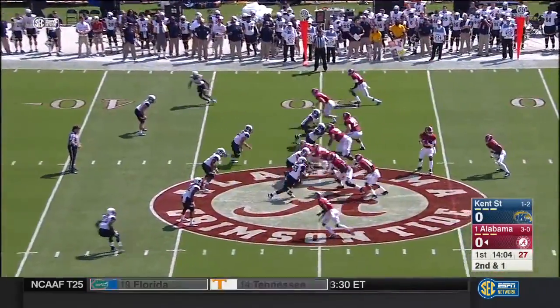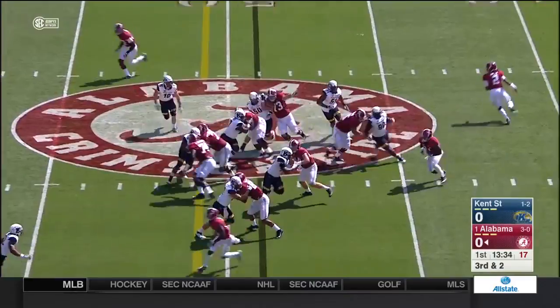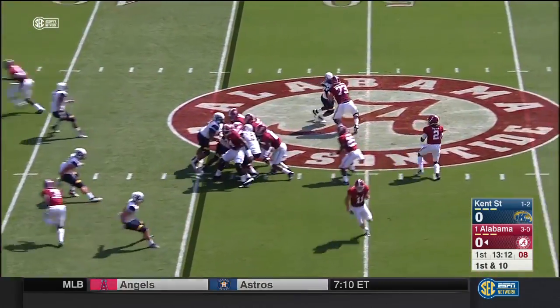A gain of 9. Out of the pistol, once again on the ground. Harris taken down in the back. Big stop for Kent State. To Harris, and Harris picks up the first down. Running off the bench, true freshman out of Tulsa, Oklahoma.